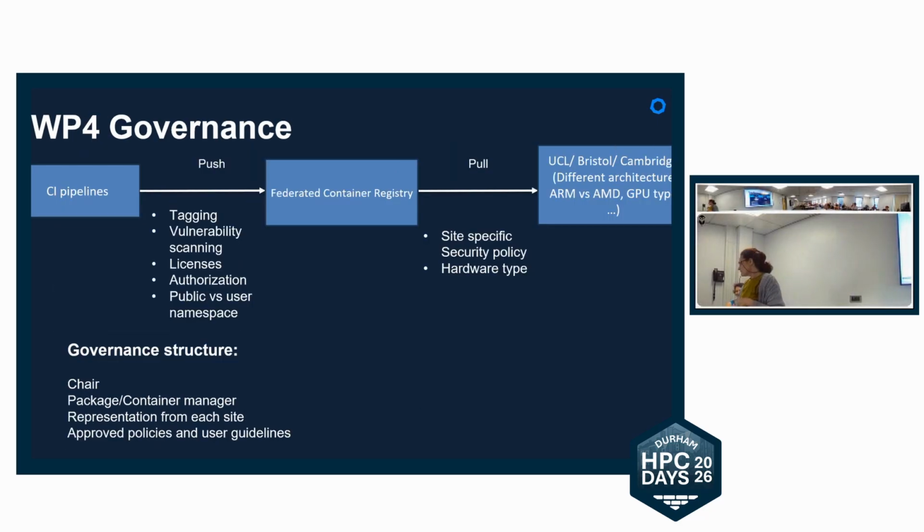One minute. So finally, that's about governance. The idea is we have a CI pipeline, and if it's in GitHub, for example, a GitHub Action will create a container and check before pushing it to the federated container registry: tagging, a vulnerability scan, licenses, authorization, public versus user namespace.